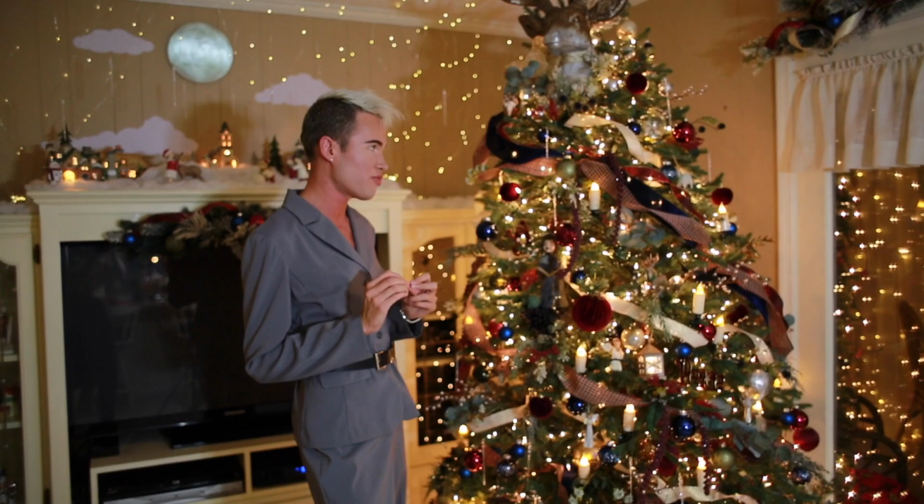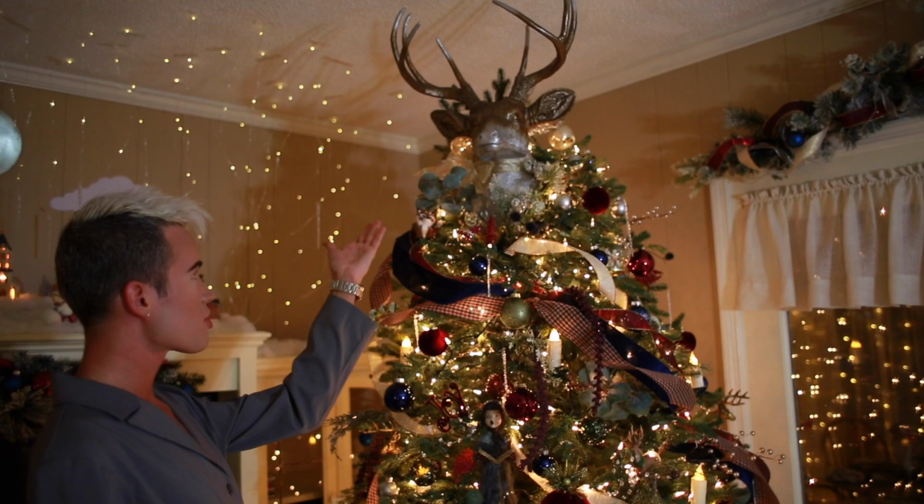Everyone, this is our Christmas tree this year in our family room. We have never had a Christmas tree in here, like I said earlier, and I absolutely love it. It is so beautiful. Oh my gosh, I don't even know where to begin. So I guess we can start with our tree topper. I am obsessed. Again, Amazon, thank you.